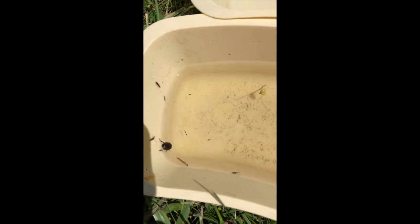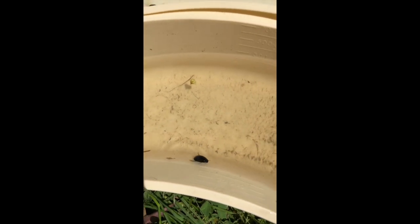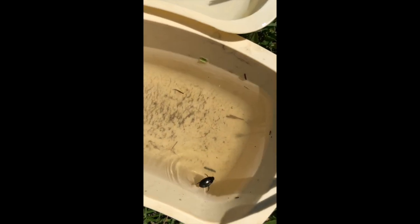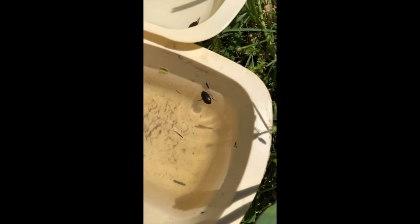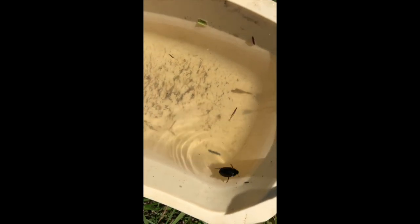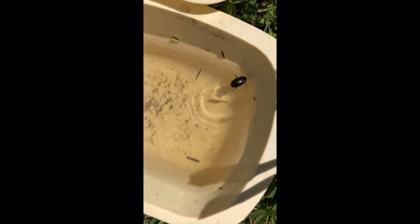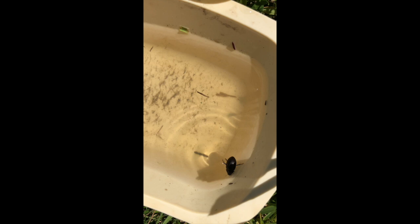So this is a beetle. It has a hard shell. It looks a lot like the predaceous diving beetles. The best way to tell the difference between the water scavengers is they have very short antennae. If these would hold still long enough that you can see their head, their antennas are small, club-like little antennae.